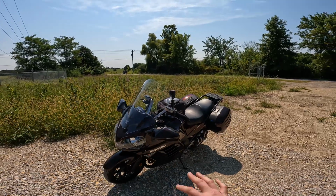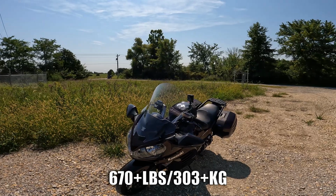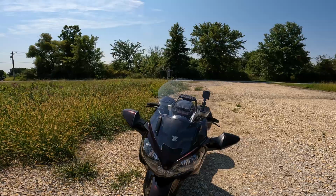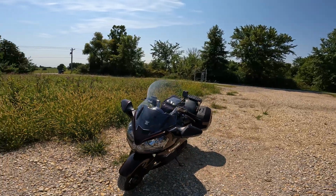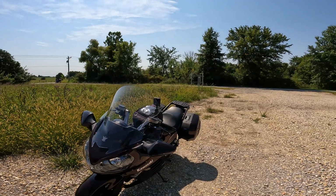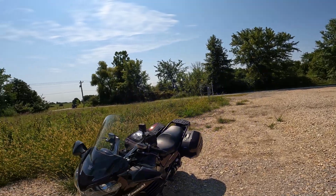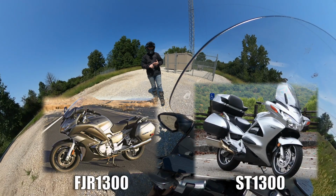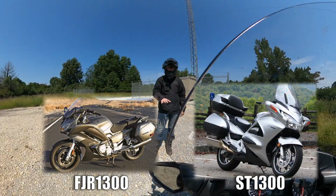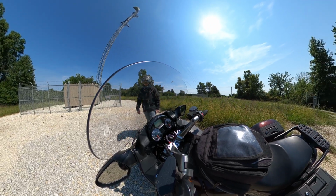It is very heavy, let's keep that in mind. It's over 600 pounds, feels very stable, and feels really fast on the road. So that's the performance, and one of the reasons why I went for the Kawasaki Concours over some of its competitors, because let's be fair, it has a lot of really good competitors, including the FJR, the Honda ST. There's a lot of really solid bikes in this category. Let's get on the bike and go for a cruise.